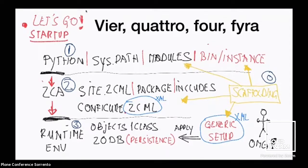And it will then start looking for a configure.zcml in all those Python modules. This registers all the components and all the other nice things. And then when we've started, we've got a runtime environment. We've got a Python process running there, and it has all kinds of things registered. And there are all kinds of objects in there, which have a certain class, which is on the Python programming level. And that's actually the whole big ZODB tree.